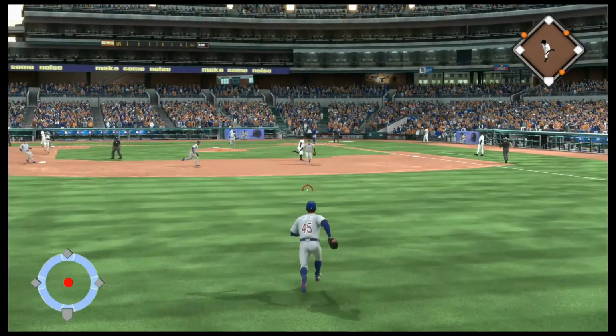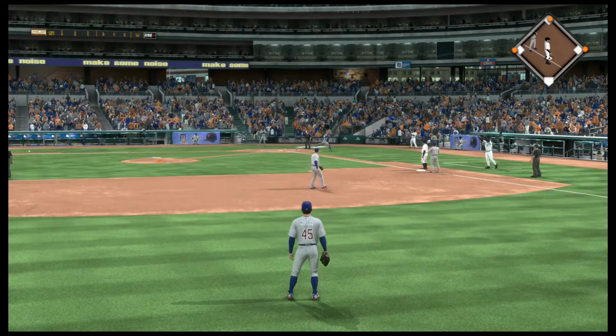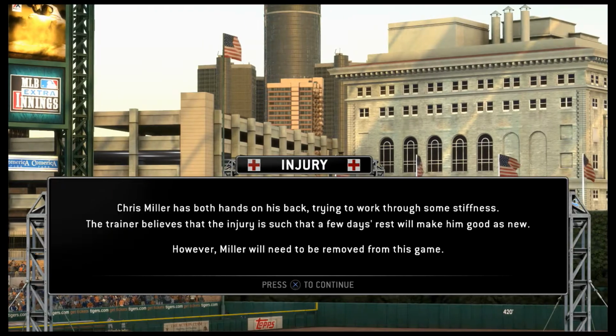Swing and a ball headed towards the hole. And that's through into left, a base hit. And no sense risking anything here as the bases will be loaded now with still nobody out.